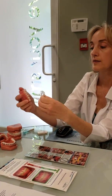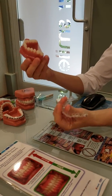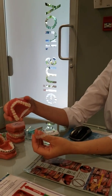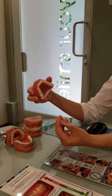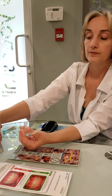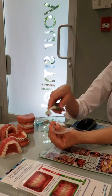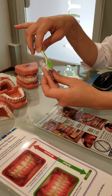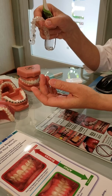Also, if you're wearing Invisalign instead of braces, you still need to brush and floss the way that you would normally brush and floss. You're going to take your Invisalign out, brush and floss all of your teeth. You can use the string floss or the water flosser, both are great. The Invisalign itself also needs brushing, so you want to make sure that you brush the inside and the outside of your Invisalign trays, because they will pick up lots of plaque as well.